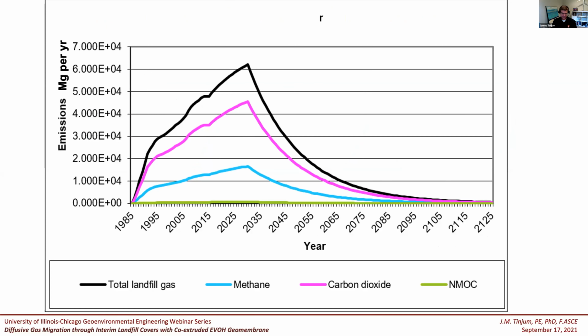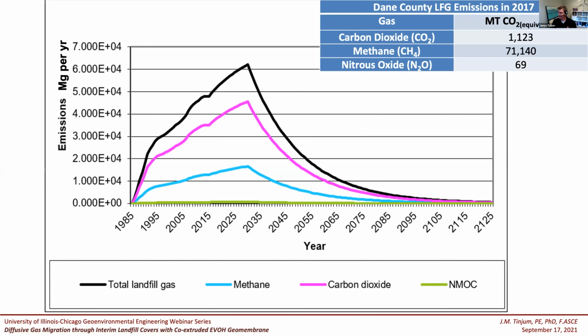So I'm just going to do an example of a particular landfill that we've done some work at. This is the Rotefeld landfill here in Dane County, the landfill that you would see if you come to our solid waste design course in March or April of each spring.